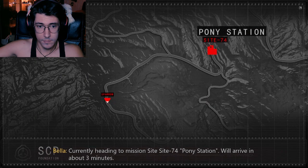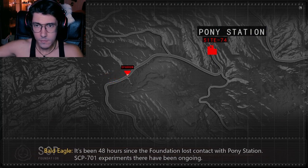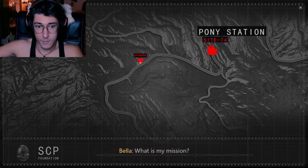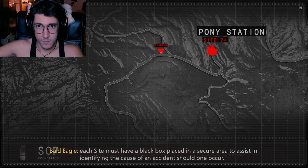Currently heading to mission site, Site 74, Pony Station. We'll arrive in about 3 minutes. Very good, Sparrow. It's been 48 hours since the Foundation lost contact with Pony Station. 701 experiments there have been ongoing. We have reason to suspect a containment breach. What is my mission? According to Foundation Security Regulation 709S, each site must have a black box placed in a secure area.